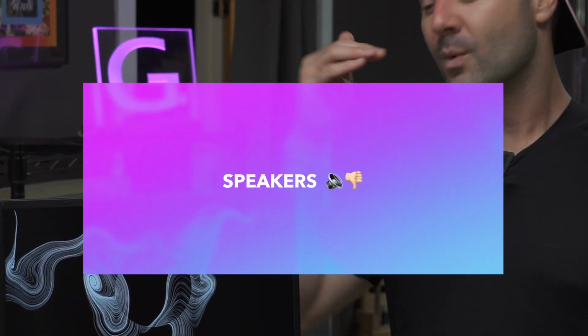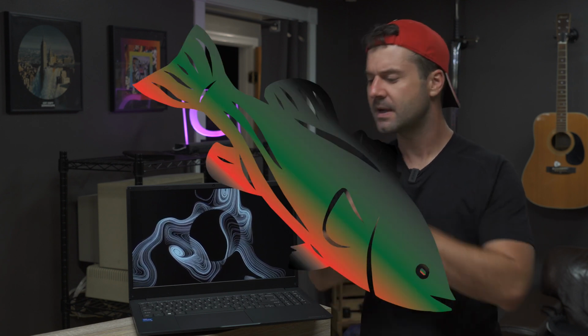Speakers on this laptop, kind of like the keyboard. We're going to go ahead and give these speakers a 3 out of 10. They have no highs, they have very high highs. They're very tinny. They have really no mids, and they've certainly got no bass to speak of. They don't even really get that loud.